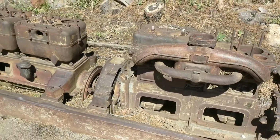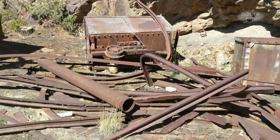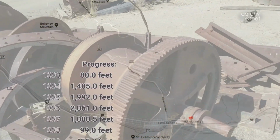In the process, it would traverse from Idaho Springs to Central City, beginning in Clear Creek County and ending well inside Gilpin County. The route was designed to crosscut the major ore veins along its path and correspondingly intersect numerous mines.